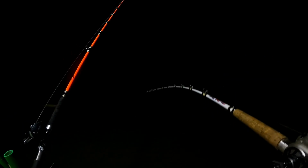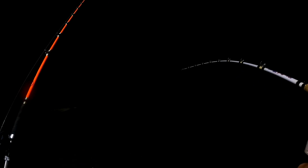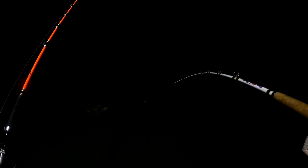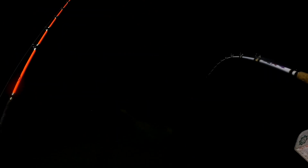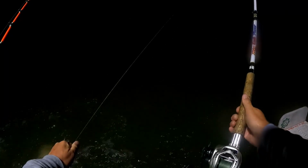Let's see if I can turn around and get you a glimpse of that. Look at this guy. He's a good looking fish. He looks like he's a little beat up from the spawn. He's been getting his rumble on. Come here, buddy. On that favorite piece of bait, that gut pocket.